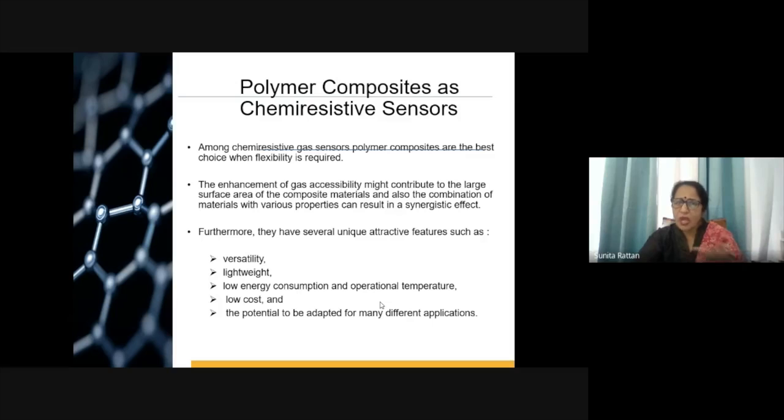You can see the polymers, how versatile they are. Device fabrication becomes very easy. You just have to flip the film into the device. They are very lightweight. So when I talk of handheld devices, yes, polymer composites are the best. Low energy consumption, because polymer composites, if I go for chemiresistive, they just need very, very low energy. Operational temperature, room temperature, they are working. Low cost, and the potential to be adapted for many different applications, right?